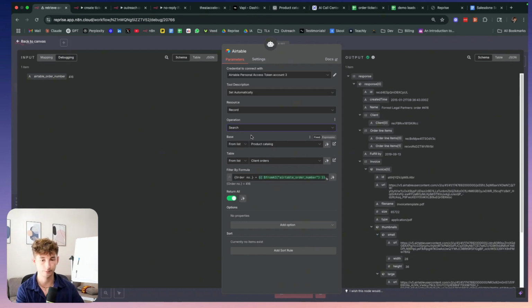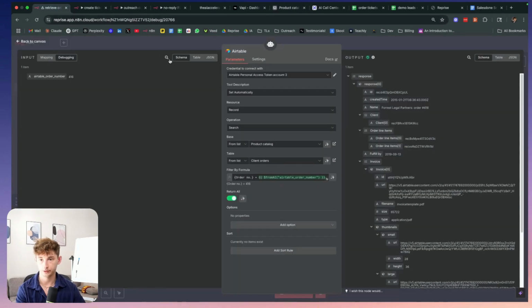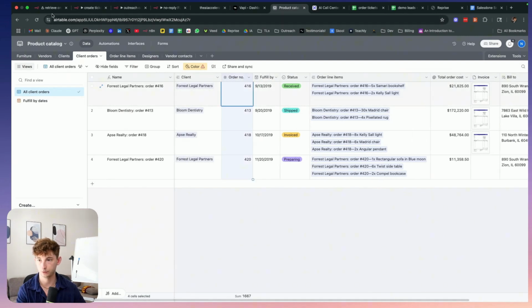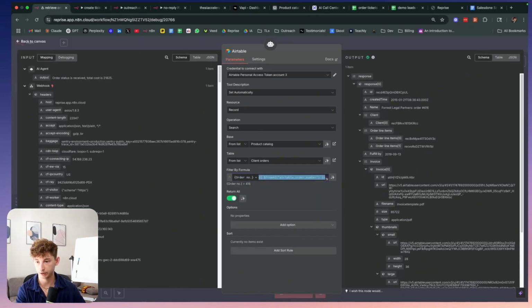So we just hook up our base that we want to use and the table we want to use, which we already have configured. I'm not going to take the time to show you guys how you could set this up yourself. It's pretty simple. It's just like creating a Google Sheets. Now, filter by the formula, we're just including our category here. So our category that we want to search by is the order number. We can see if we scroll over right here, it's just described as order number. That's how it's named. And then we insert whatever the order number is that's being communicated from Vapi.